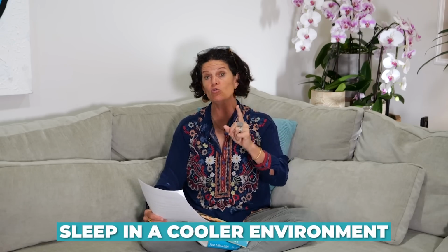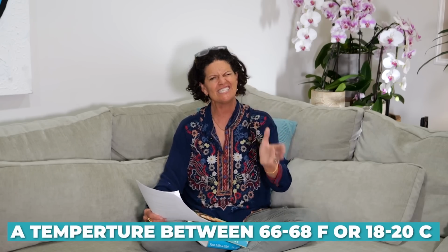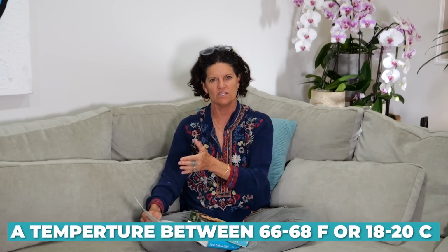Another key point. Okay, number 3, this is super fun. You don't have to do anything much with this one, but lay your body down in your bed and sleep, but you want to sleep in a cooler environment. So check this out. If you want to speed up your metabolism and burn more belly fat, you want to be sleeping in a room that is somewhere between 66 and 68 degrees.